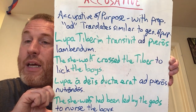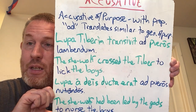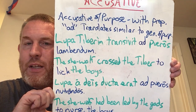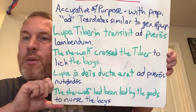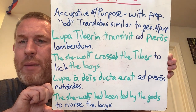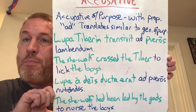But you'll notice that nutriendos is accusative plural masculine. Since it's plural, since it's masculine, you know it's a gerundive. It's also modifying the pueros. That's why I color-coded it for you. But essentially in English, the she-wolf had been led by the gods to nurse the boys. So that is a gerundive of purpose using the accusative.